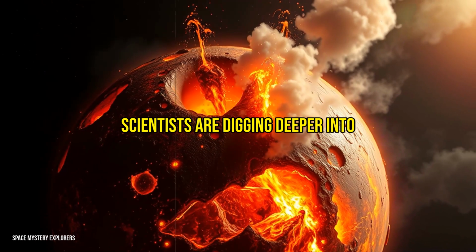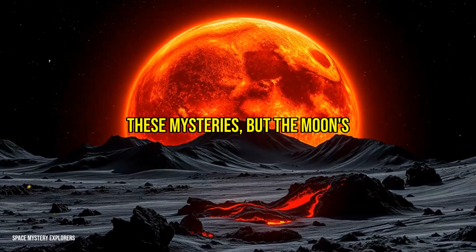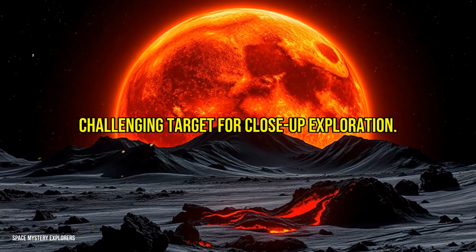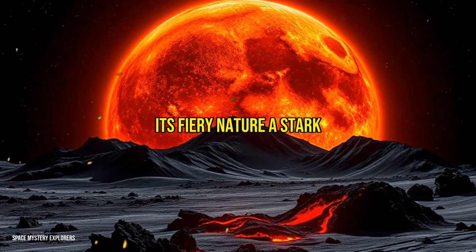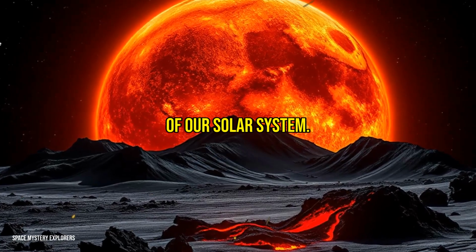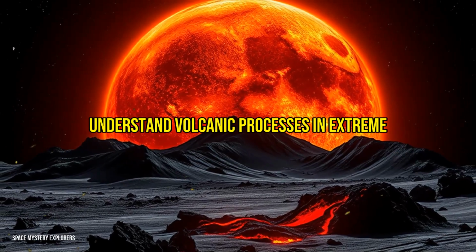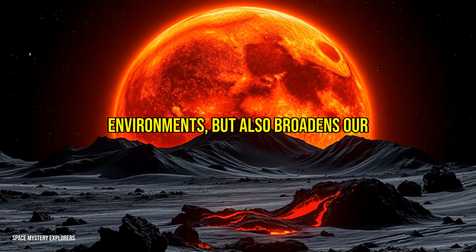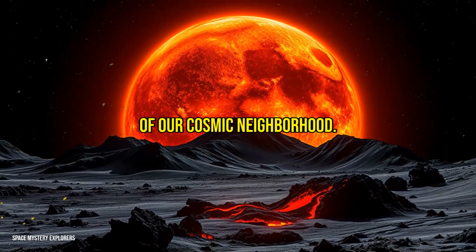Scientists are digging deeper into Io's interior structure to uncover these mysteries, but the moon's extreme conditions make it a challenging target for close-up exploration. Io remains an enigmatic world, its fiery nature a stark contrast to the icy moons of our solar system. As we unravel its secrets, it not only helps us understand volcanic processes in extreme environments, but also broadens our perspective on the incredible diversity of our cosmic neighborhood.